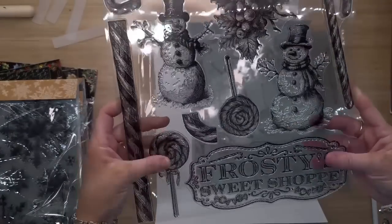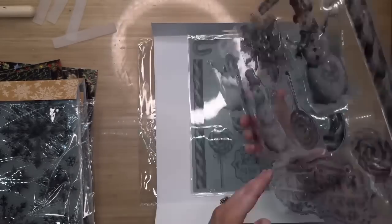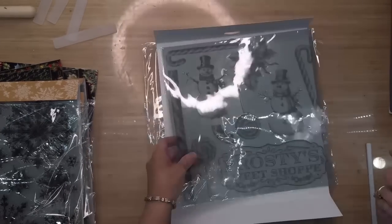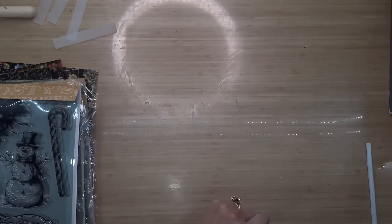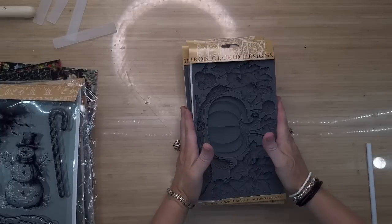This one is Frosty's Sweet Shop. It's my favorite of all the stamps. I think it's beautiful. And like I said, every one of these comes with the mask. This is the picture of the mask so that you can place things in front and behind if you want. Now we're going to go into the molds.